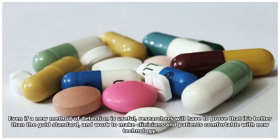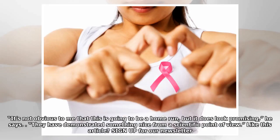Even if a new method of detection is useful, researchers will have to prove that it's better than the gold standard, and work to make clinicians and patients comfortable with new technology. "It's not obvious to me that this is going to be a home run, but it does look promising," he says. "They have demonstrated something nice from a scientific point of view."